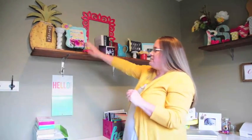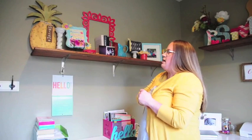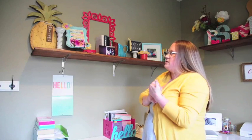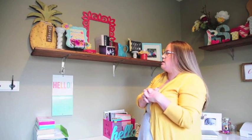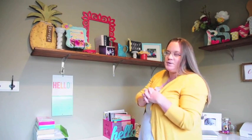To start off here, pineapples are kind of my thing this year. I just learned that they really are a sign of welcome in a home, and that resonates with me. I always like to have people in my home. I like to have guests over, and I want them to feel welcome in my home and comfortable. So you'll see a lot of pineapples around.